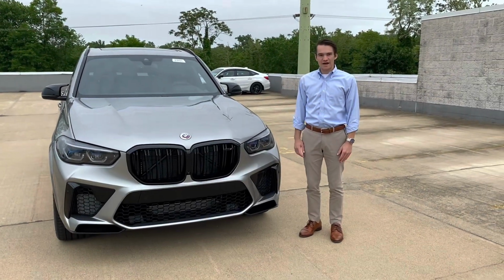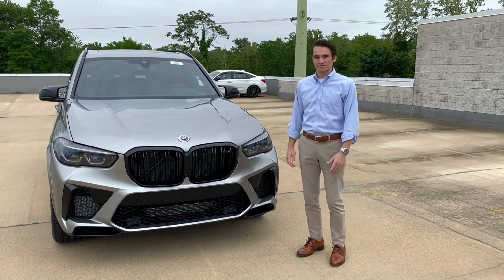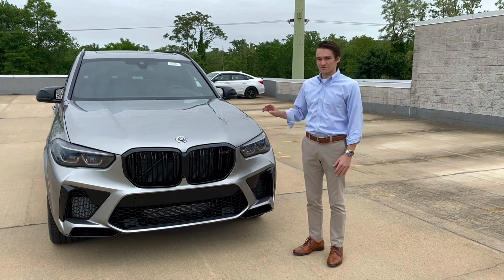Alright, so that's going to about do it for this walk around and overview of this 2022 X5M with the competition package.